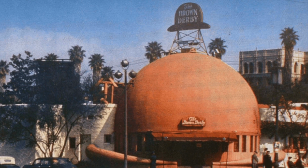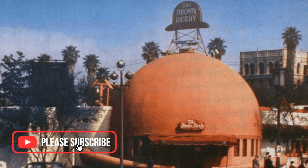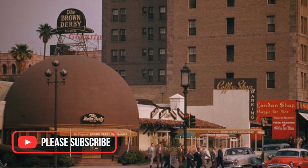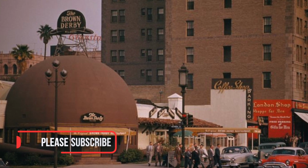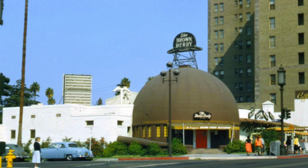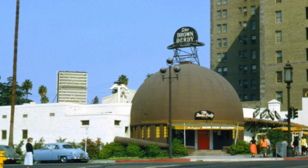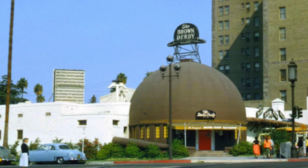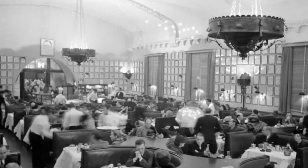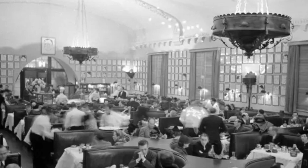The Hollywood Brown Derby was a truly iconic location and clearly connected to the legacy of the film industry. The original was located on Wilshire Boulevard in Hollywood and was an example of California crazy architecture. It opened in 1926 in the novelty form of a brown derby hat, which was reportedly inspired by the hat worn by 1928 Democratic presidential nominee Al Smith. It was an instant success, so plans were made to open a second restaurant nearby.